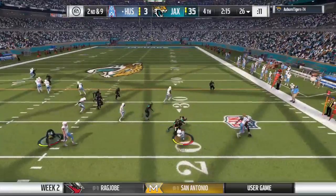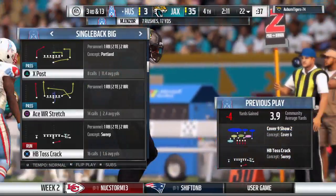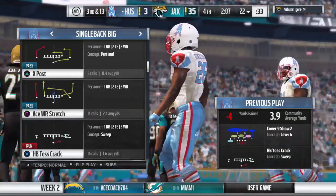Now they'll run it on the toss. And this one goes nowhere. Losing yardage back at the 22. It's a loss of 4. Now 3rd down.